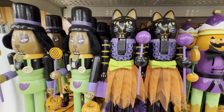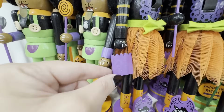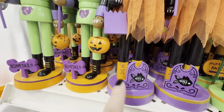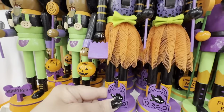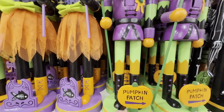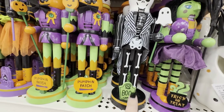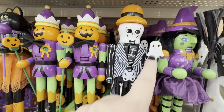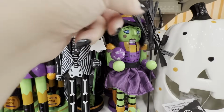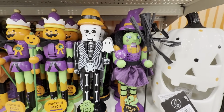Then they have the little black cat. And she has got her little purple trick-or-treat bag here. And it just has a little headstone with a fish on it at the bottom. And then we have this little pumpkin joker guy. It says pumpkin patch. And then the skeleton, that's at the headstone, that says boo. He's holding a little ghosty. And then the witch says trick or treat, and she's got her broom. This one's a little wonky here, but she's real cute.